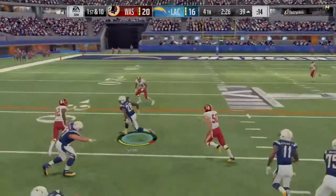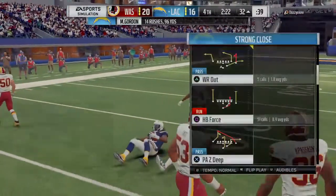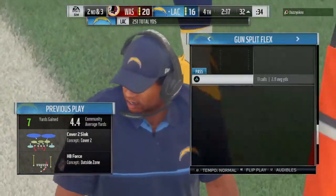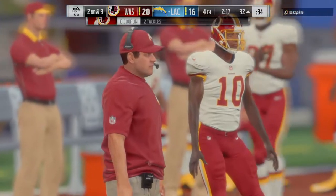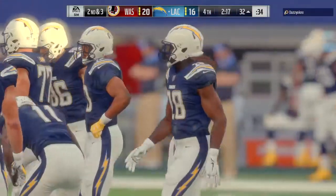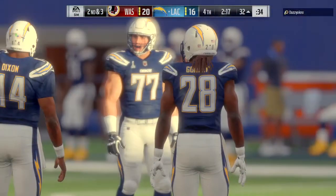Now a handoff. This is Gordon going left. And down inside the 35, he goes to the 32-yard line. 7 yards on the pickup there, and it'll leave him with a 2nd and 3. Some runs are blocked so well, you almost forget that someone has to carry the ball to gain the yardage. The leverage by the offensive line to create space up front, really well done.